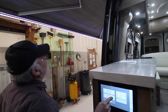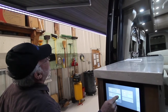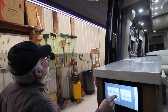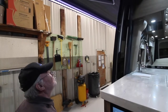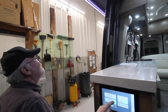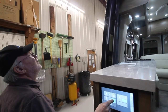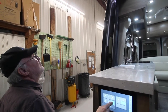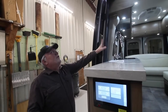You can leave the awning lights on with the awning retracted, and it does still show some light up above the door. So there you go. The other thing while I'm standing here I thought I'd mention is this screen.